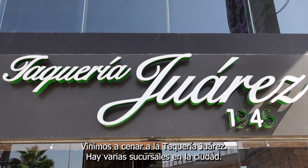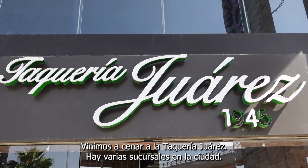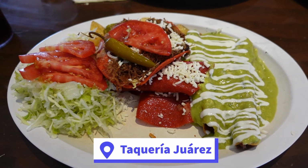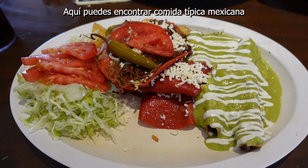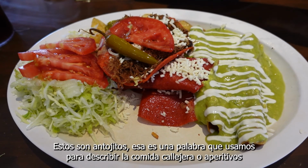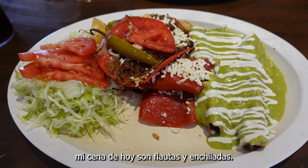We are now going to have some dinner. We came to Taqueria Juarez. There are many locations throughout the city. They sell typical Mexican food here. What you're looking at right now is called antojitos, and that is a term that we use to refer to street snacks or appetizers. And my dinner includes flautas and enchiladas tonight.